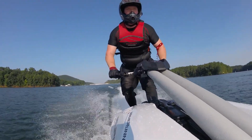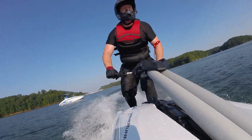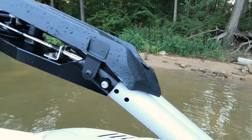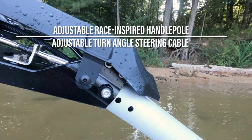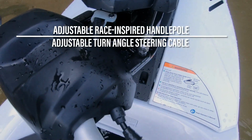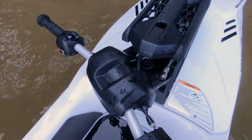As expected, with an all-new machine comes new technology and features. A small digital gas gauge is found at the base of the handle pole and shows the fuel level and when L mode is activated. An adjustable, lightweight, aftermarket-inspired handle pole is capable of extending 50 millimeters or 2 inches in length. The race-inspired handlebars include an adjustable steering cable system that can be set at either 16 or 19 degrees to increase the ski's turn angle.